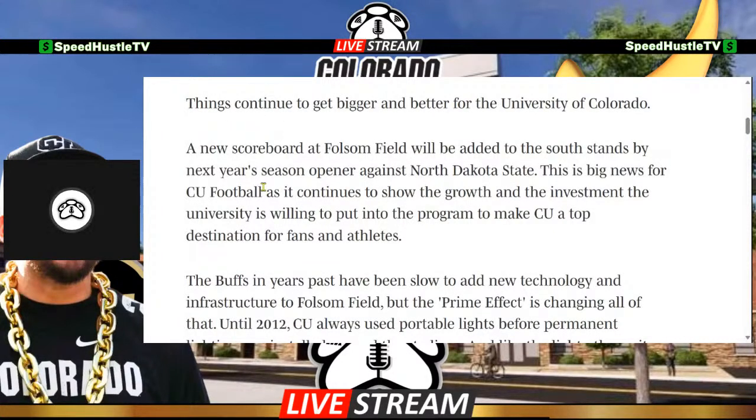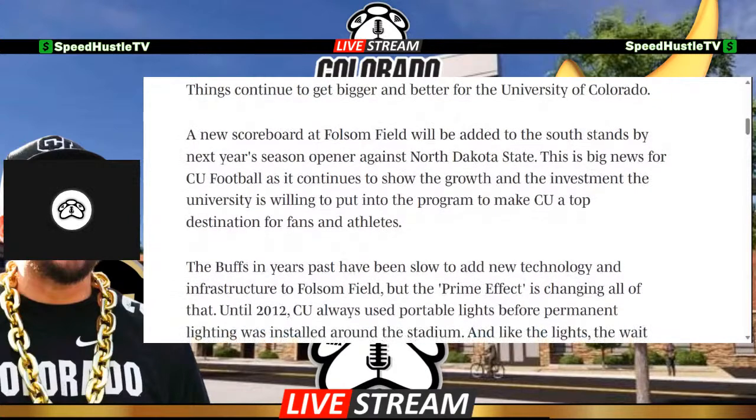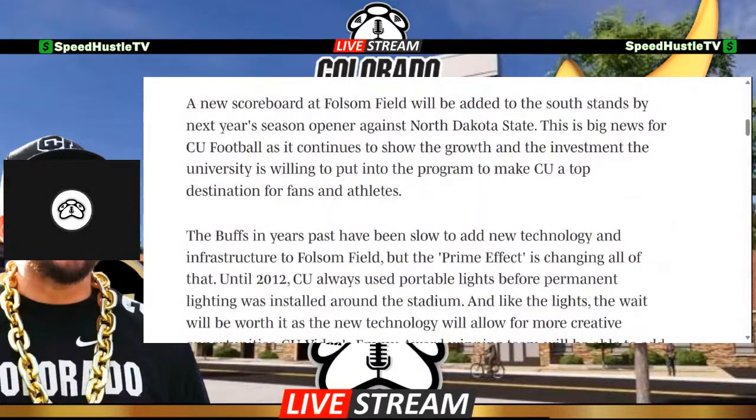So things continue to get bigger and better for the University of Colorado. A new scoreboard at Folsom Field will be added to the South Stands by next year. Season opener against North Dakota State. Now you got to remember there's one on the north side also. There's a video board there, so both sides will be able to have a board.